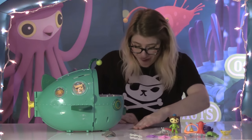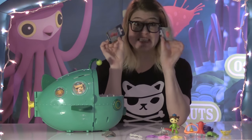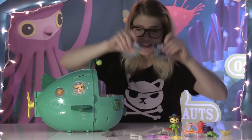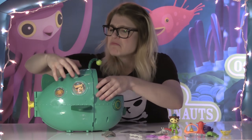And not only does this Gup-A come with all these creatures, but also collectible creature cards. These are seriously the coolest. Each side has a creature on it that matches the creatures that come in the vehicle. Here, Shillington, why don't we go ahead and check one of these out in the Gup-A?